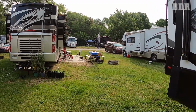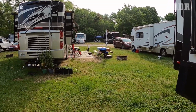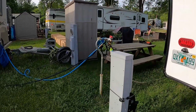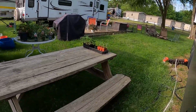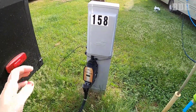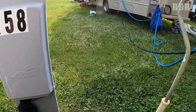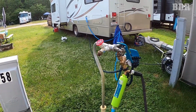The sites are kind of staggered, where your back window isn't butted up against another RV, but you get to see their campsite. Here's the electric. You get 50 amp. And here's the water. You share a water spout with one other site.